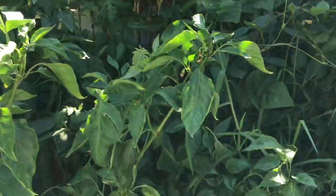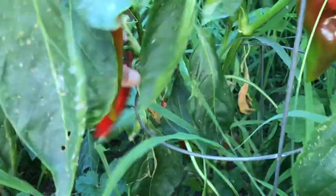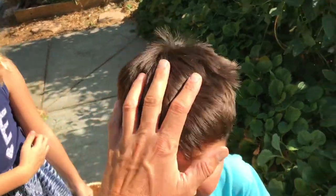Here, come over here, guys. I'll give you one to eat, dude. Let's see if we can find a real red one. It's hard to get in this garden. It's such a jungle. I know, we're going through like stuff, bud. Okay, here's a red one for you to eat. We'll wash it off when we get inside. No, I wanted... Hey, wait a minute.